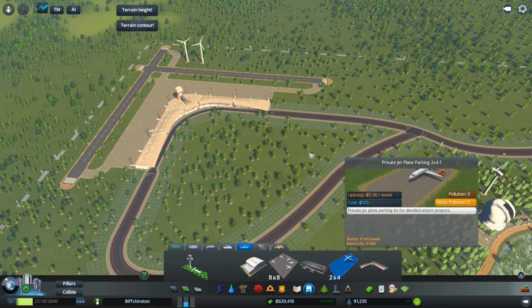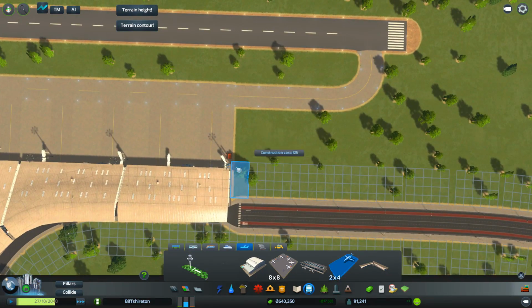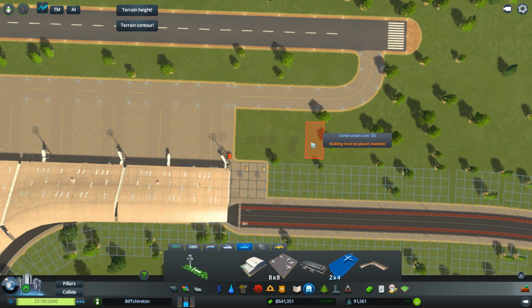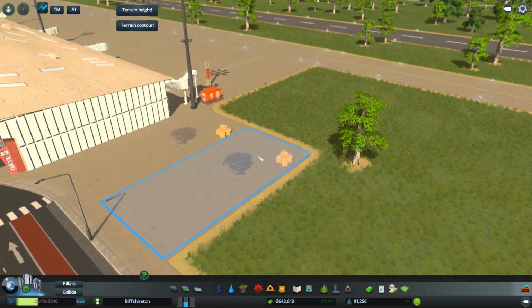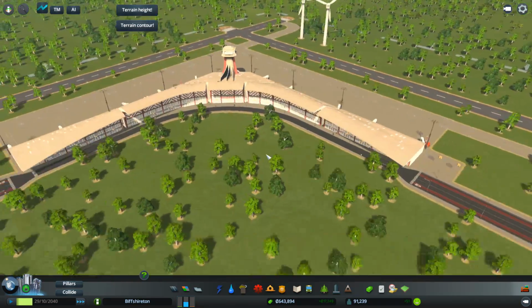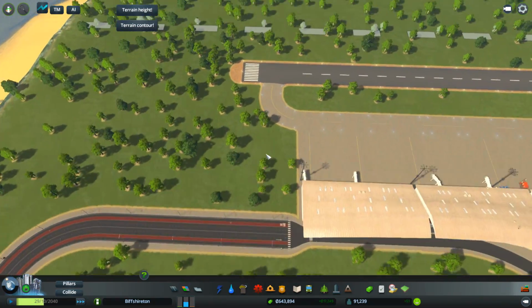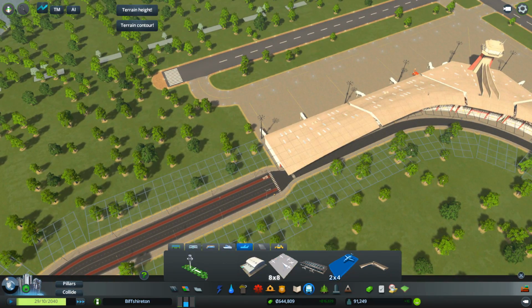We can add private jet plane parking, which I think would very much suit this area along here. There we go. Don't actually get any jet planes on there, do we? Private jet plane parking for detailed airport projects. Okay, I was wondering whether we'd actually get some planes appear on there. Maybe they will when they start coming. They will park on there. We shall see what happens.